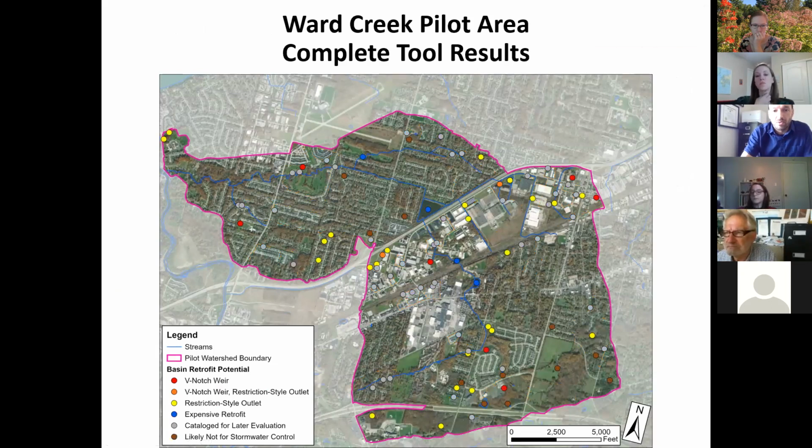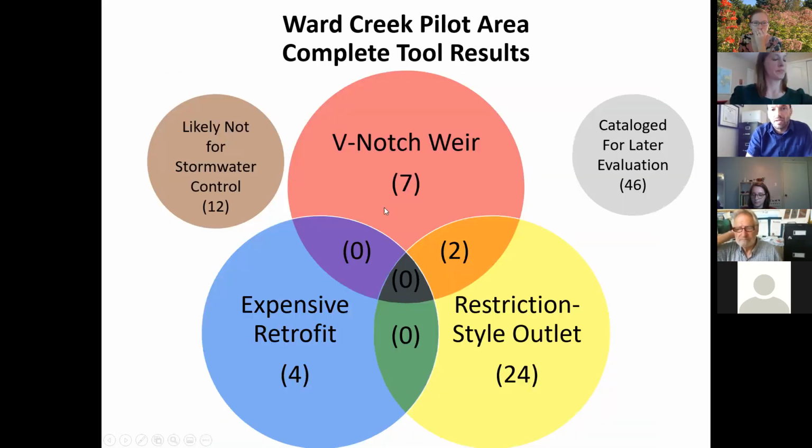But then looking at the complete tool results here, we got our V-notch weirs. We have some overlapping V-notch weir and restriction style candidates. We have our four or so expensive candidates. And then our yellow dots are restriction style candidates. And so just summarizing them here, the Venn diagram, seven V-notch weirs, two V-notch weirs that could also be the restriction style outlet restriction, like Roy got to earlier with that question about whether a wet basin could still be restricted. Those are two there, 24 restriction style, and then four potential expensive retrofits.